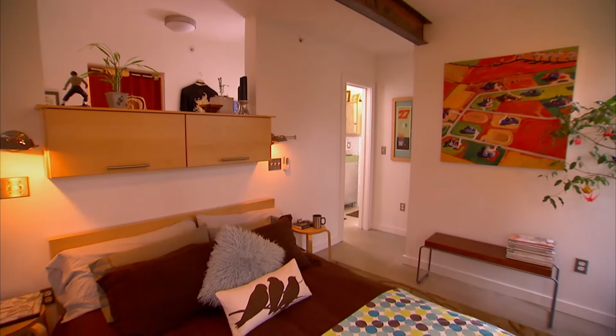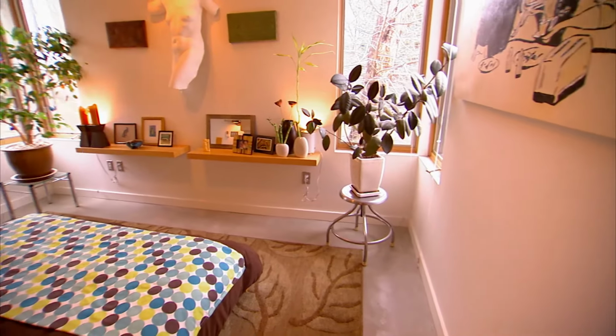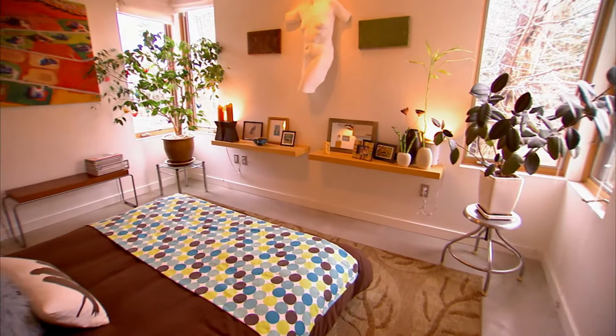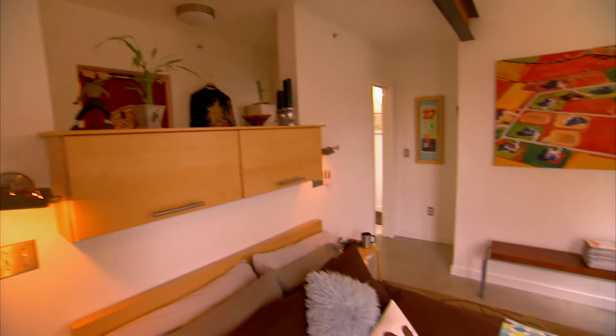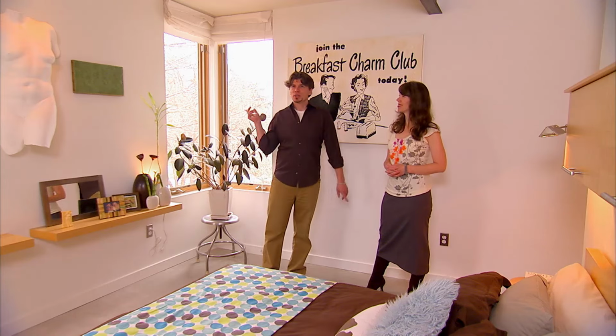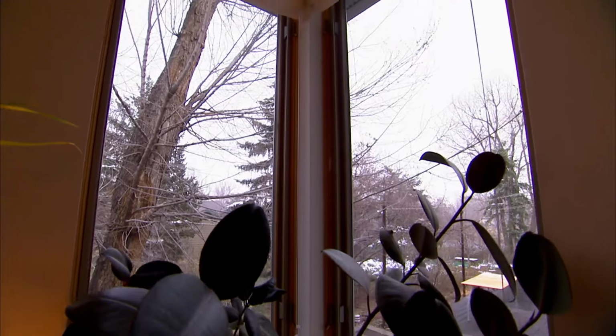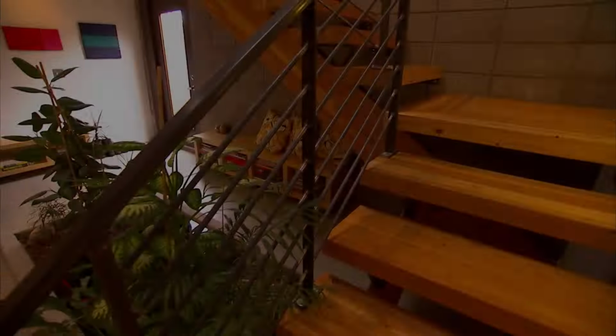But what about the bedroom? This is our bedroom. Where the magic happens. We're not big fans of giant master suites. The paints that we used are either all low or no VOC paint, volatile organic compounds. One of our favorite features here is our corner windows. The only thing you can see from our windows are trees, and so it feels like we're out in nature. It's a very nice effect.